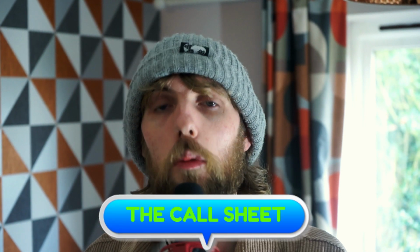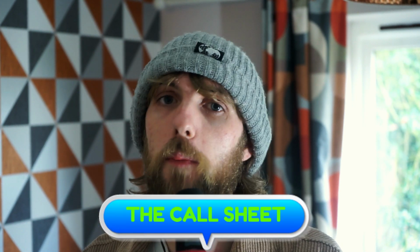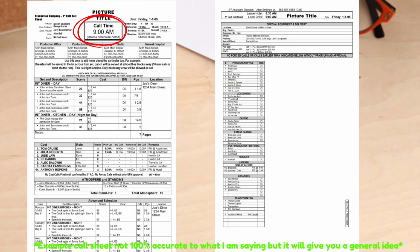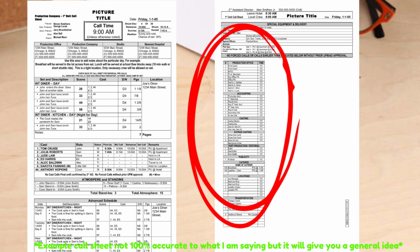Being a floor runner starts the night before by reading the call sheet. You will receive a call sheet from a second AD or a member of a production team. This call sheet is basically your Bible and will tell you all the key information that you need to know on your day of shooting. On the call sheet you will find your call time, unit call time, where unit base is located, where location is located, how many scenes you're filming for that day, whether they're inside or outside, what the weather is like that day, and you'll also find key information of crew members such as names, departments and phone numbers.